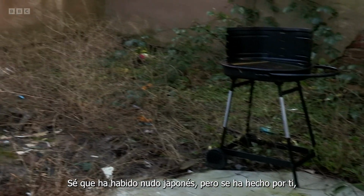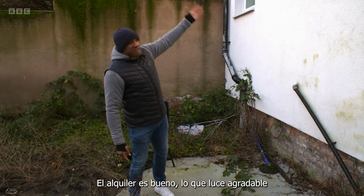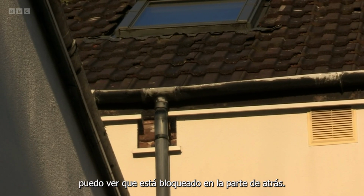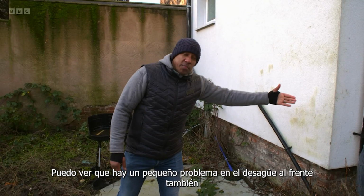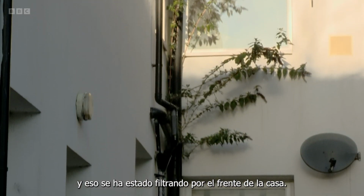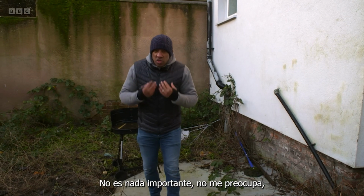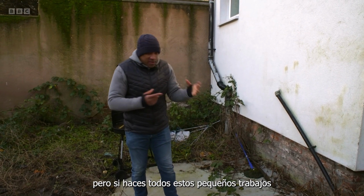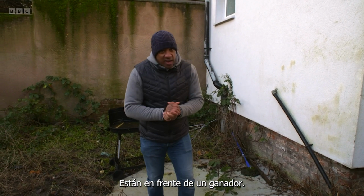I do know there has been Japanese knotweed, but it's been done for you. The render's good, which looks nice. There is a problem with the guttering as well. I can see that it's blocked at the back. I can see that there's a bit of a guttering problem at the front as well, and that's been seeping down the front of the house. It's nothing major. It's not worrying me. But if you get all these little jobs done, you're onto a winner.